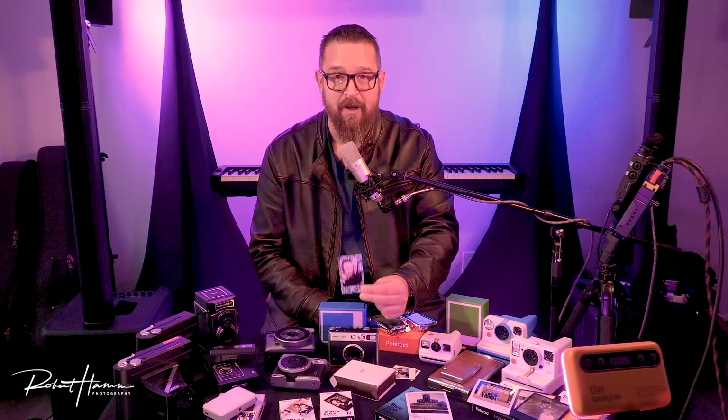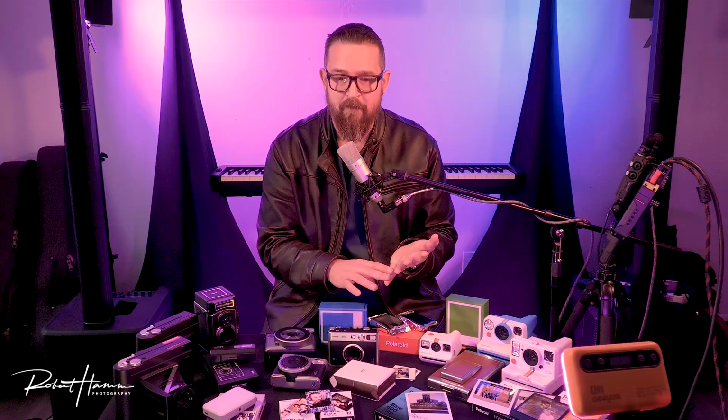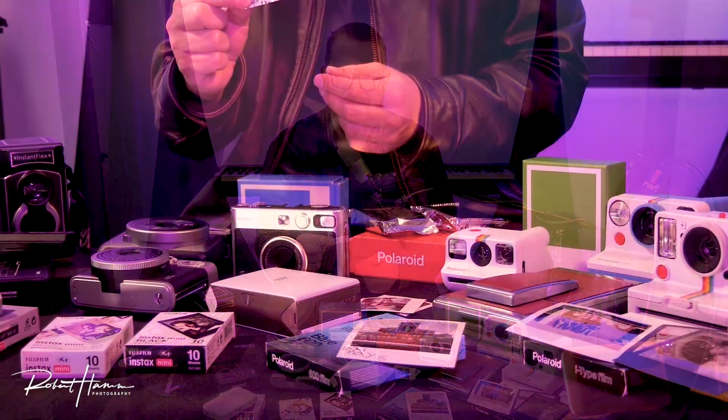So it doesn't matter how old the film is, I haven't ever experienced a bad pack of Instax Mini film. When you think about it along those lines, you really only have two choices. Instax film made by Fujifilm or Polaroid film made by Polaroid. Now, people might think, hey, it's a Polaroid, but it's not. This is Instax. This is Instax film.